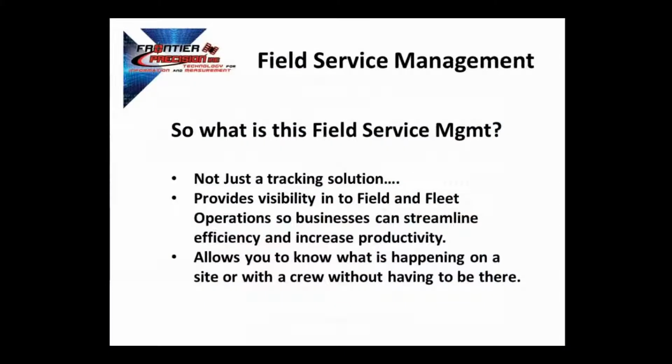So what is field service management or fleet management? Well, first off, it's not just tracking dots on a map. That's not new technology. That's been around for a long time. But what it is, it's designed to increase fleet productivity using real-time location intelligence. So it's a tool to have better communication with your mobile workers, your crews, whatever it may be out in the field. It's a lot of being able to know where people are at when they are out in the field, not interrupting your workers, calling them, hey, where are you at?